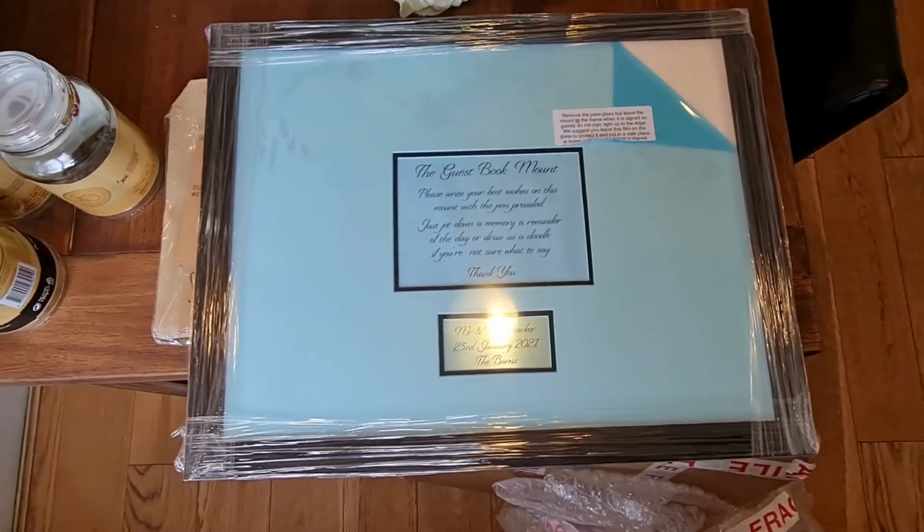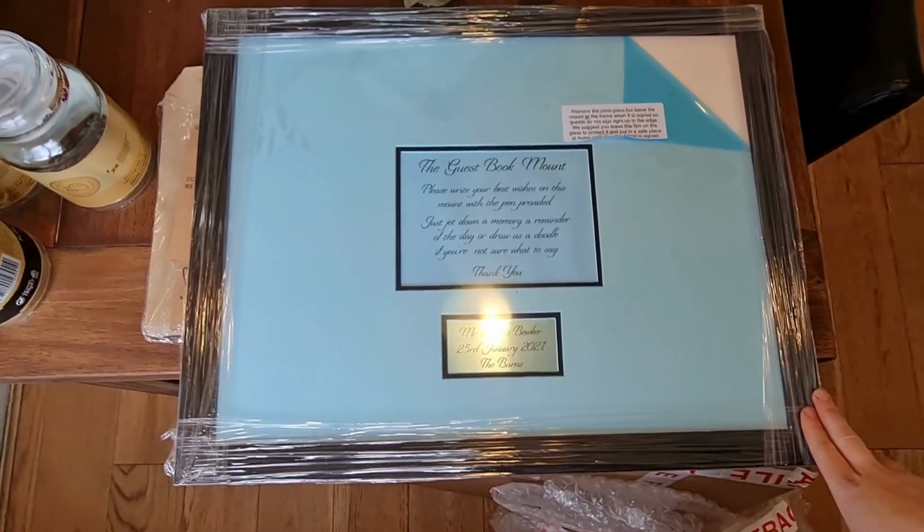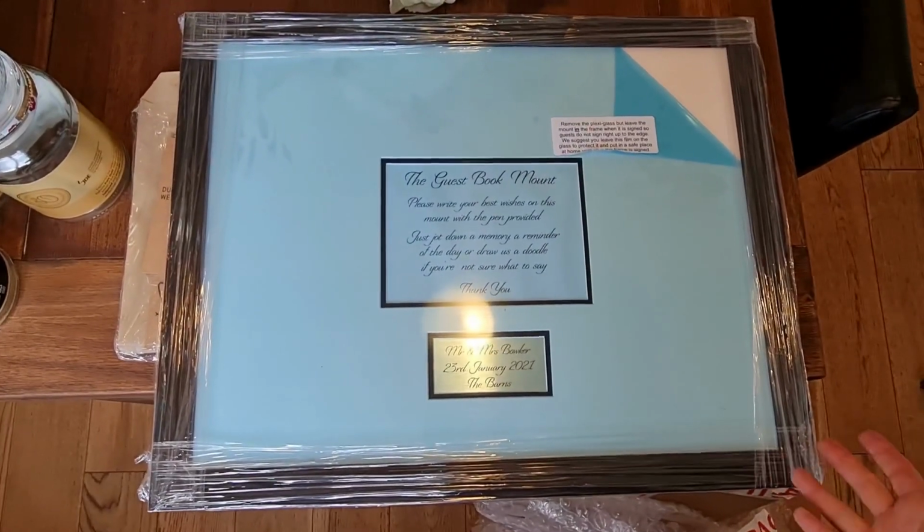So this is a frame. This is a black frame to go with the theme of our house. And after the wedding, this is going to be hung up on the wall somewhere. So this is just, yeah, a normal frame.